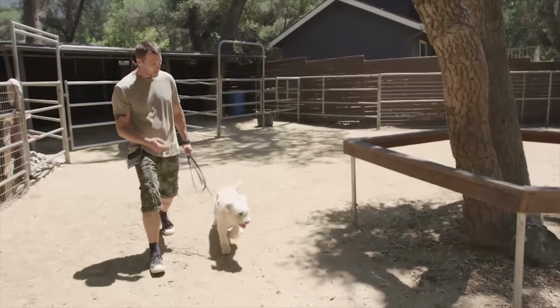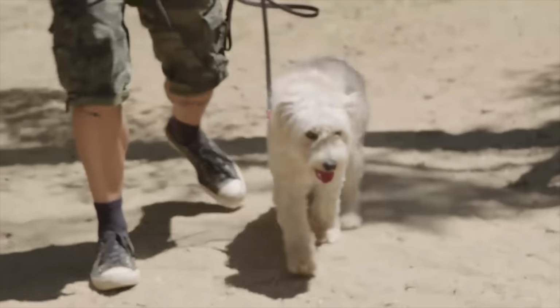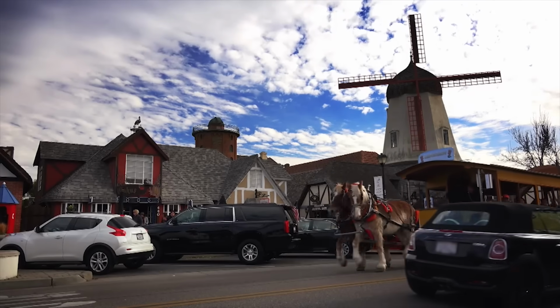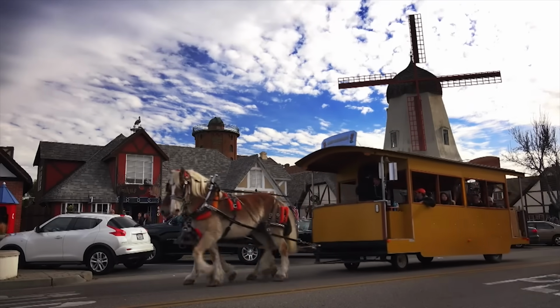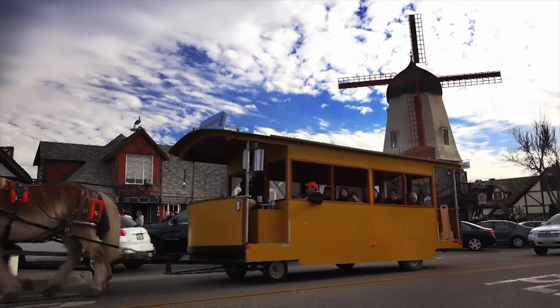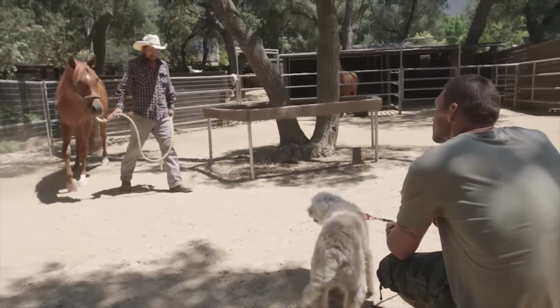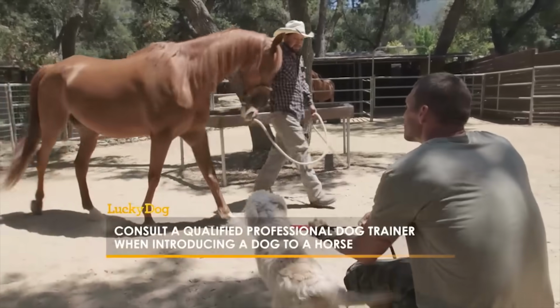Even more unfamiliar to the terrier mix are horse-drawn carriages, but she would be seeing them often in her potential new hometown. To prevent such run-ins from leaving Nicki all shook up, Brandon takes her to meet Elvis, a horse owned by a friend.